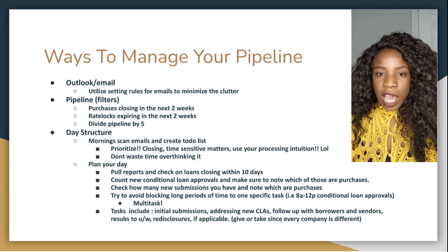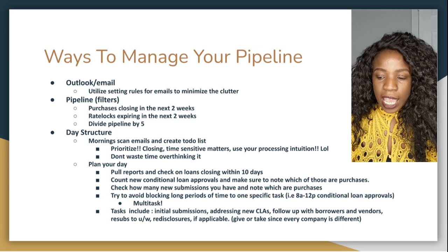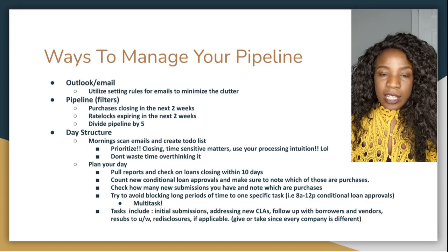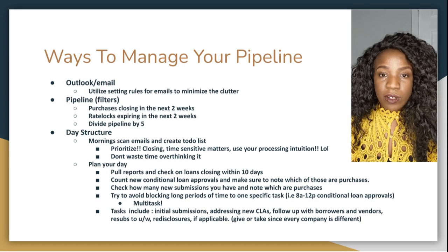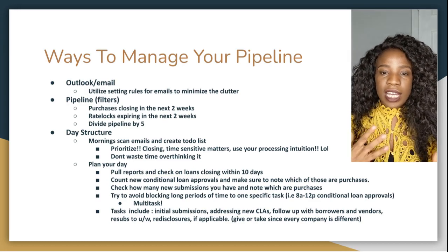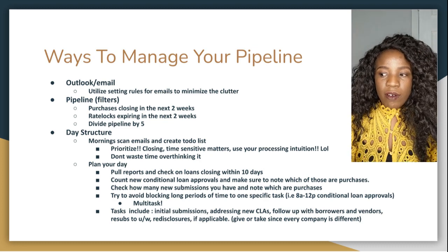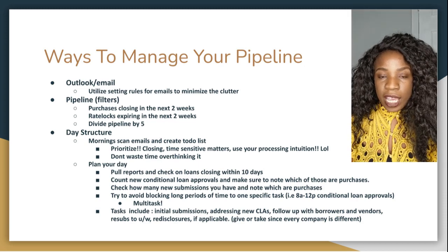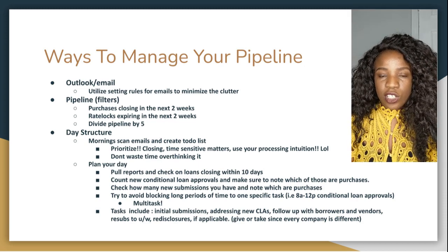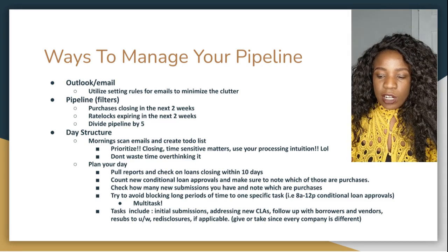Prioritize those loans that are closest to closing. I mentioned time-sensitive matters, and it sounds kind of funny, but we are really using our processor intuition. We have to use this flow of understanding what is the most important and what really needs our attention first, second, third, fourth, and fifth. So yes, then you plan your day.